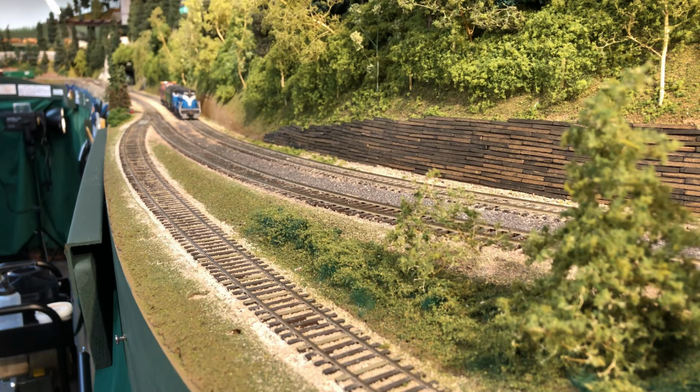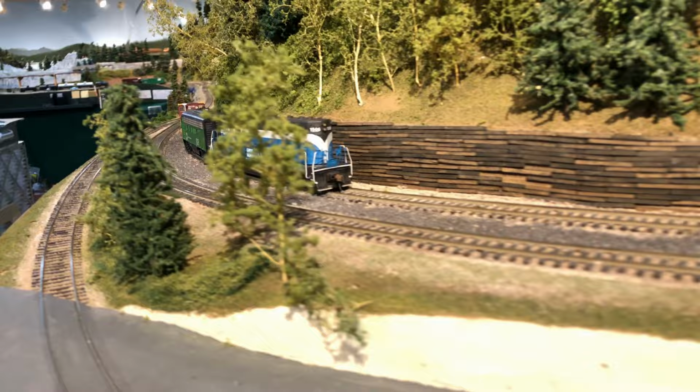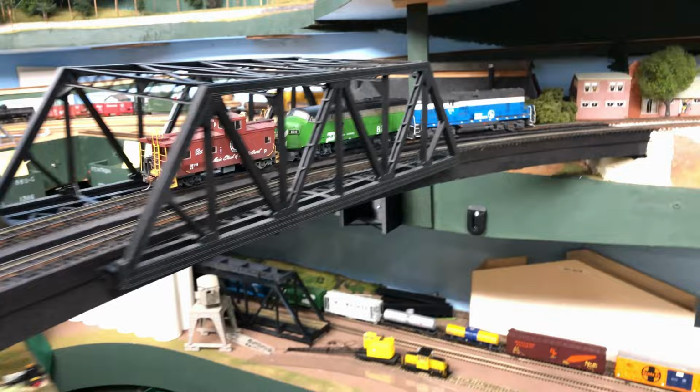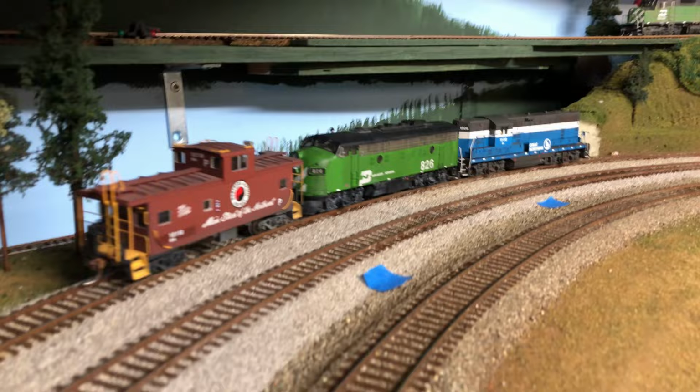Well, a few minutes later, we ran the engines and the caboose back to Interbay as a caboose hop. Here we're approaching the Salmon Bay Bridge in Ballard, Seattle. I'm crossing over into the other one now, putting my caboose away.